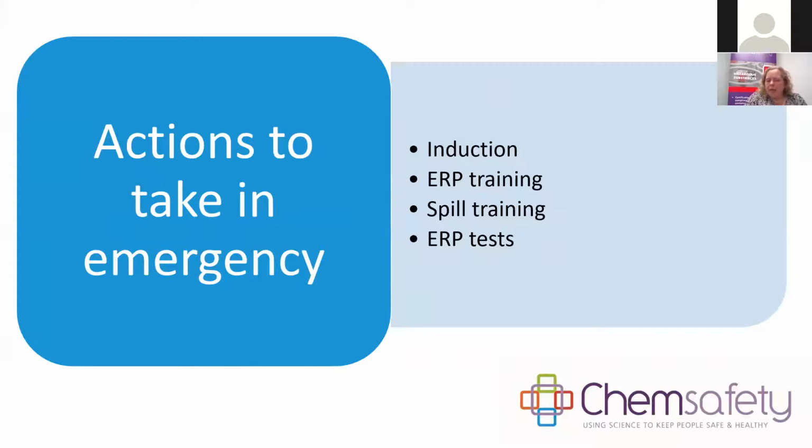People need to know what actions to take in an emergency. And this is an area where it will vary depending on the role. So in some cases, it might just be that the majority of people just need to evacuate and inform trained personnel who can actually respond.